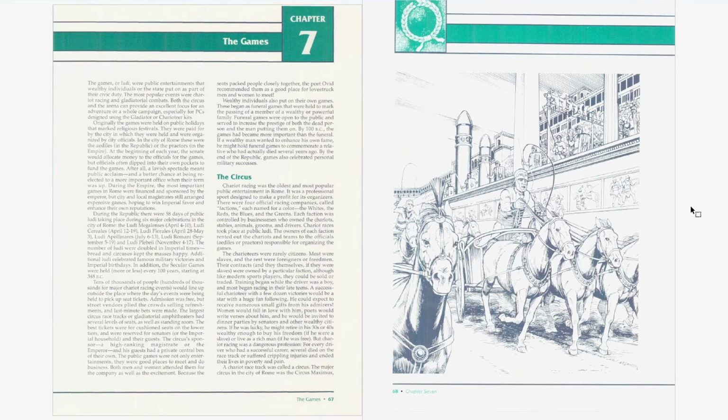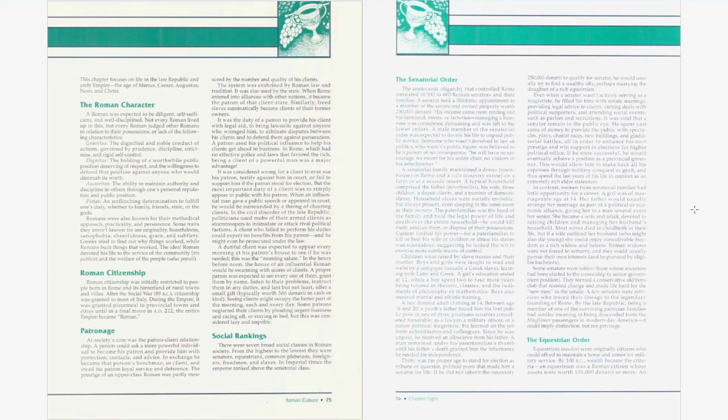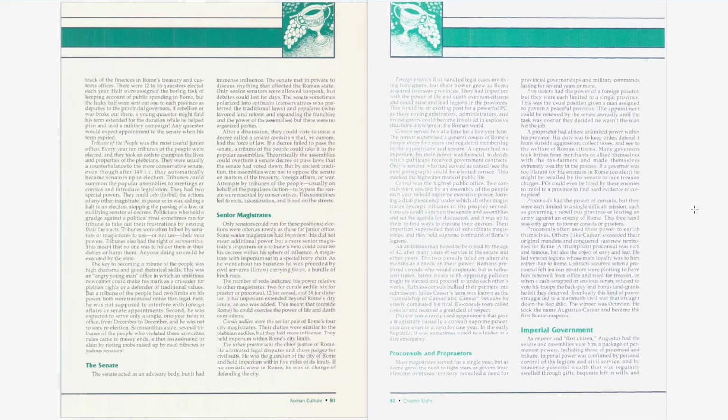It talks all about the games. And so it talks about the circus, gaming, a chariot race, dirty tricks of the circus. Then the arena, you've got gladiators, lives of gladiators, Roman characters, citizenship, patronage, social rankings, the senatorial order, the equestrian order, plebeians, foreigners, freedmen, slaves, politics, Roman government, magistrates, junior magistrates, senior magistrates, all that kind of stuff.